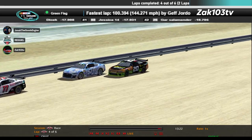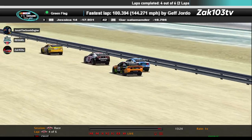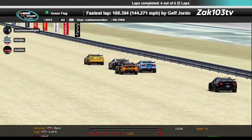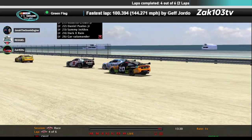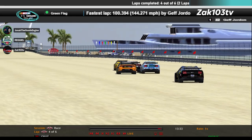Right in the back going to pit road. That is Jessica, and going to be calling a race, trying to make the manual DNF. Zach, can you hear me? Yeah, I can hear you. Yeah, we can hear you.